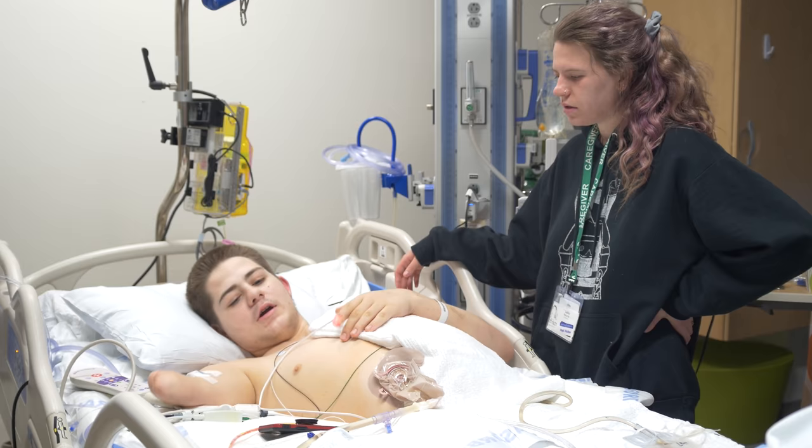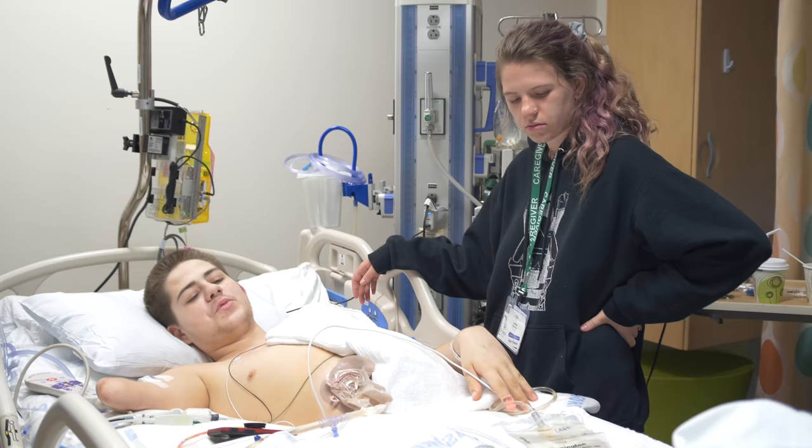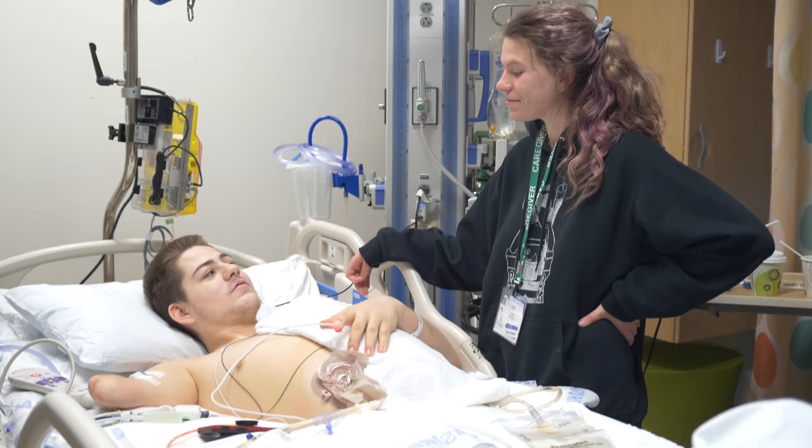And then these will be taken out too as soon as his body is ready. Tomorrow they're getting clamped off, and then in a couple days they'll get taken out. So everything's moving smoothly, moving along quick.